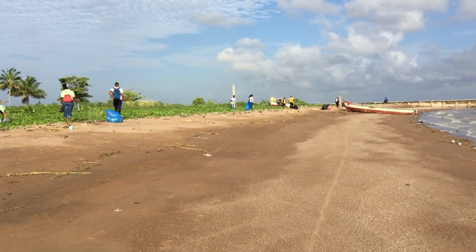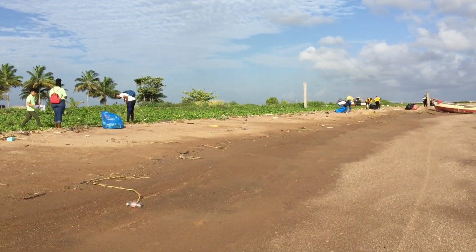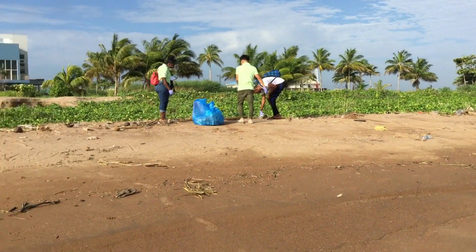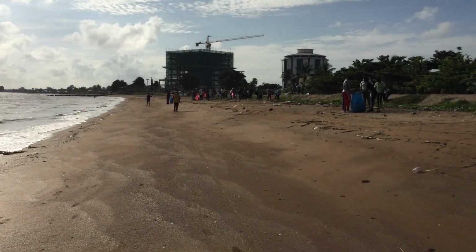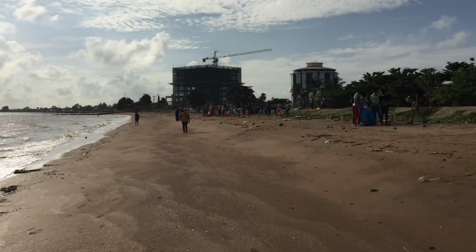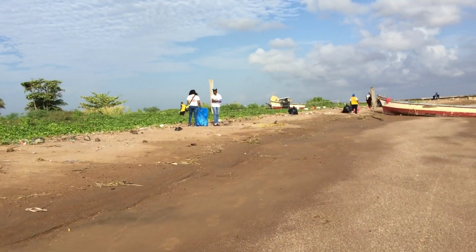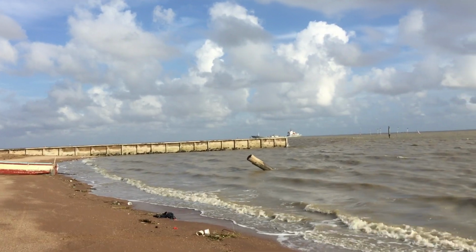The solution to the problem is not regular beach cleanup. The solution is first to get people to stop dumping plastics and trash indiscriminately into the ocean, but also to remove those non-biodegradable plastics from the economy so that they are no longer available to pollute the environment. Right, that is a sensible and accurate assessment of the origin of trash on the beaches here in Georgetown, Guyana.